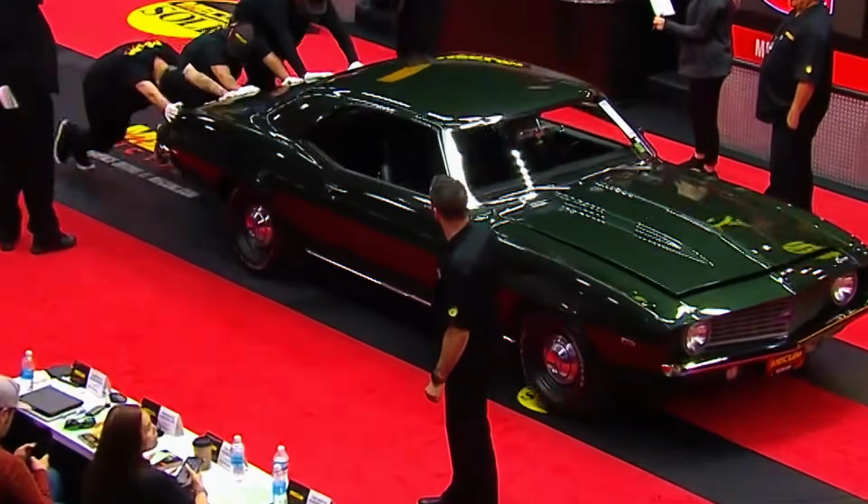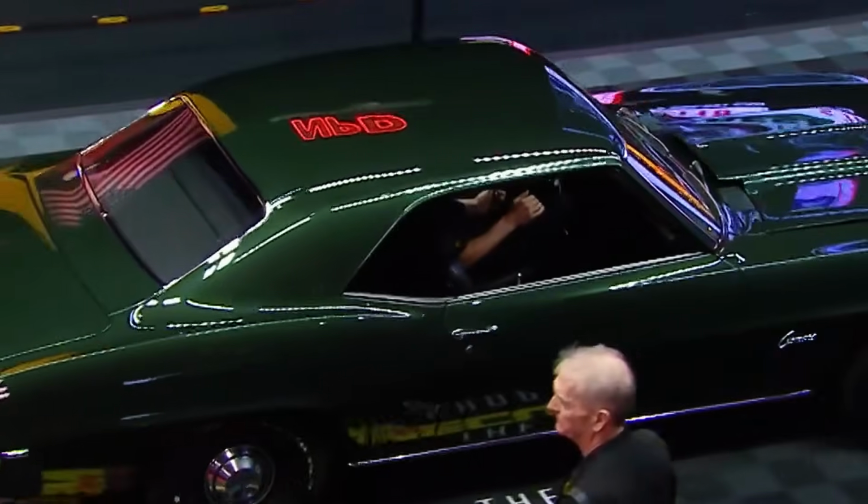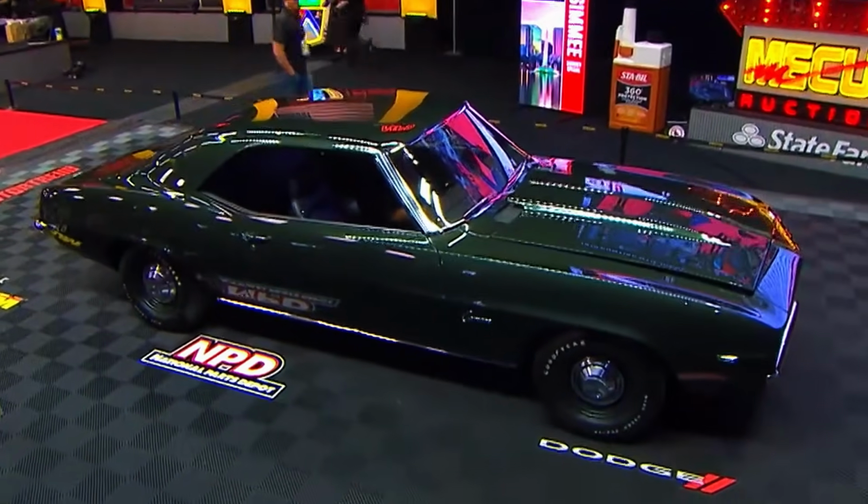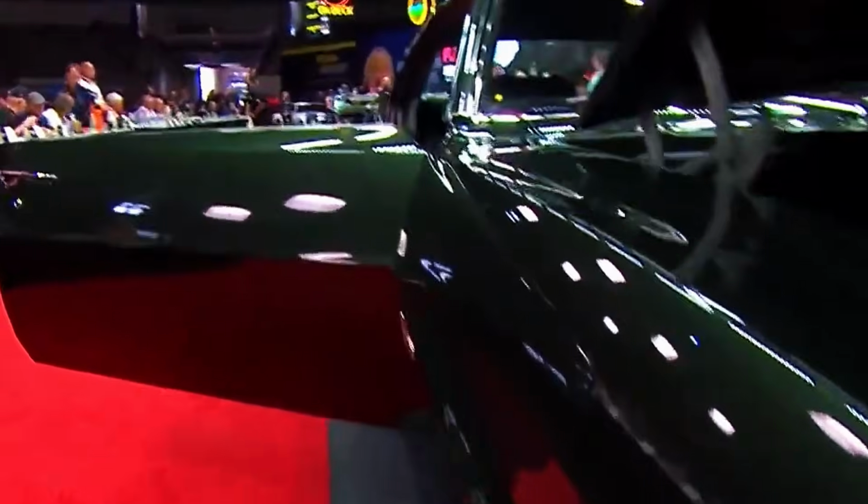What makes it so rare is that very few were ordered, because the price was shockingly high back then. Today, it stands as one of the most valuable Camaros ever built, a true dealer order legend.